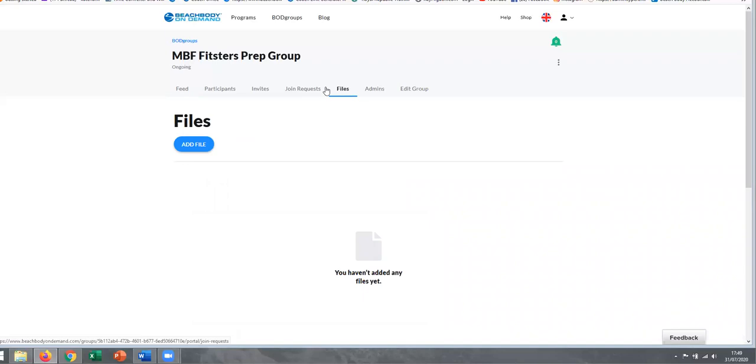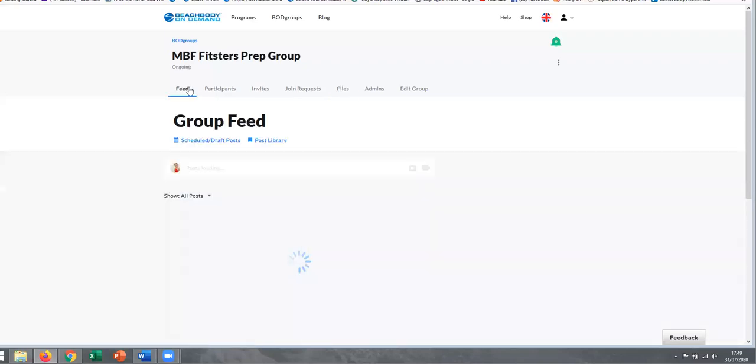So when you download the app, I think it will automatically download when you accept the invitation to join. You will see the tracking option. So please use that tracking option, because it'll mean that I can keep track of who's doing what.